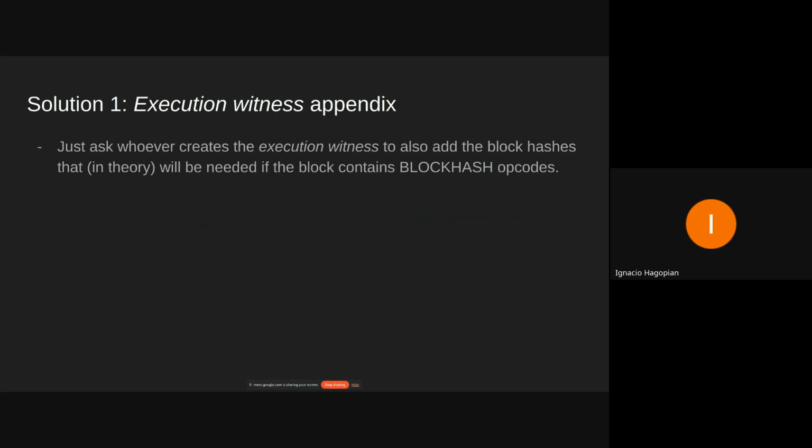And whenever a stateless client executes the block, it will find an opcode that is like a block hash, and it will say, oh, okay, I need the block hash of this asked block, and I will find it in the witness, in this extra data field or something like that. So the good part is that this sounds simple because it's in the witness, but not part of the tree, it's like an appendix of data.